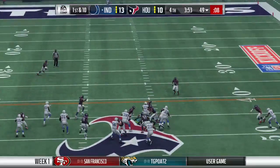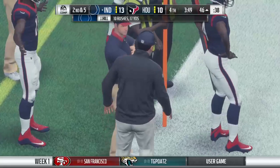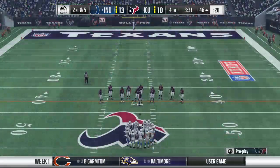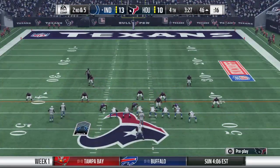Now a 10th carry for Hill. And able to push his way forward here for a good little gain. Give him 5 on the carry there, and it'll be second down. Well, at this stage, that's exactly what you want offensively. Good run on first down, stay in bounds, keep that clock rolling.